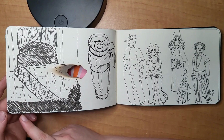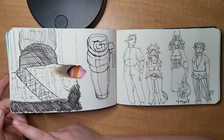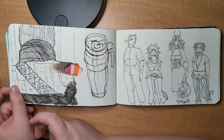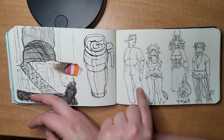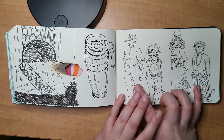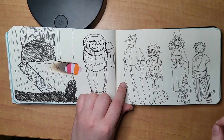This was a drawing of someone on the train. I like drawing people on the train. It's kind of weird, and it makes me very self-conscious, but it's a lot of fun. Then that's my travel mug. I definitely drew this during art history. These were probably also art history. It's the sort of lineup of these characters. She's definitely shorter than this. I keep drawing her too tall.